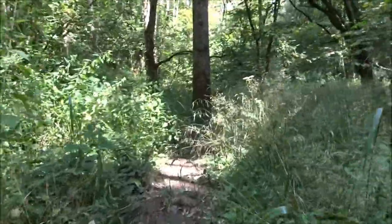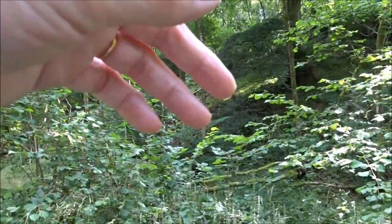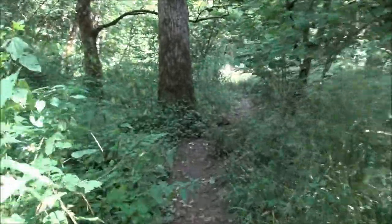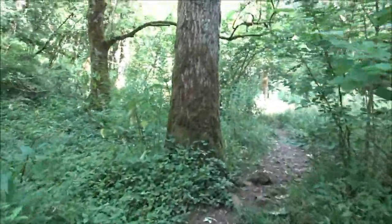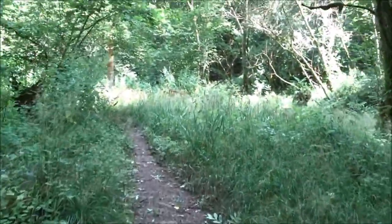God, this is so overgrown, it's unbelievable. I think this, is that the path coming? No, it can't be, not there. Must be further on, Sheila. Like I said, it would die back anyway. You come here a month's time, a lot of this would die back.